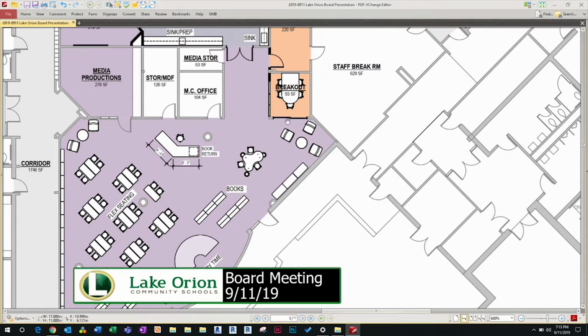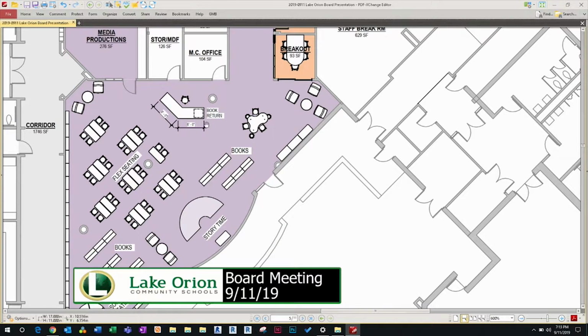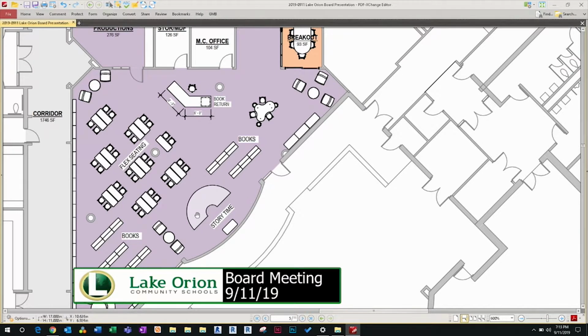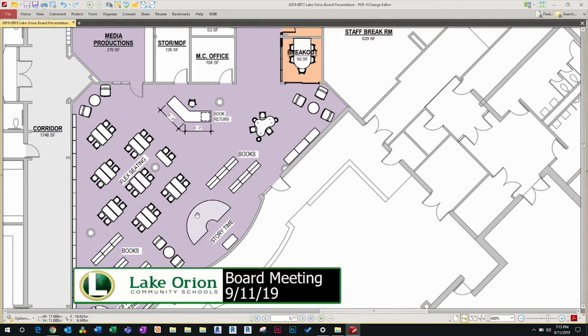And then we're also adding in this small breakout space, again, similar to Carpenter, for, you know, heads down or small group meetings. And here again, similar furniture goals as what we talked about at Carpenter: flexible seating areas, maybe some soft seating areas, new books, a story time area, and it's kind of making it a place kids want to be and a place, you know, kids want to learn in.